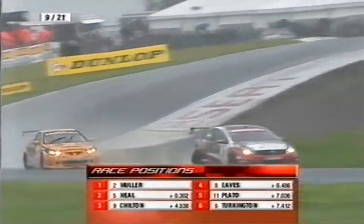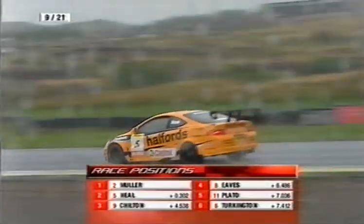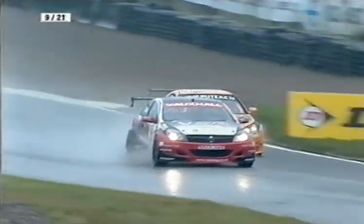13 points the gap between these two in the championship. Only a couple of points difference between finishing in first and second places, especially with Matt Neal already getting the fastest lap in this race. But he still will want to get past if at all possible. Chilton is in a clear third, Eves is fourth, Plato is now fifth, ahead of Turkington in sixth, Collard in seventh, currently running in 10th place.